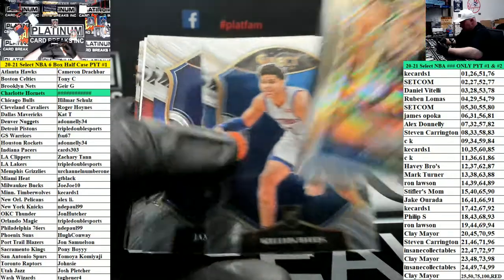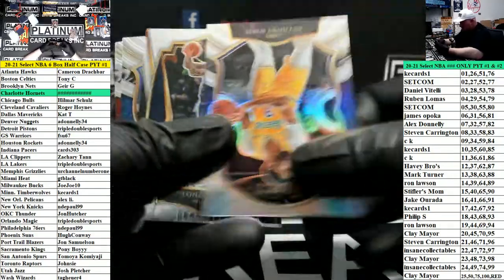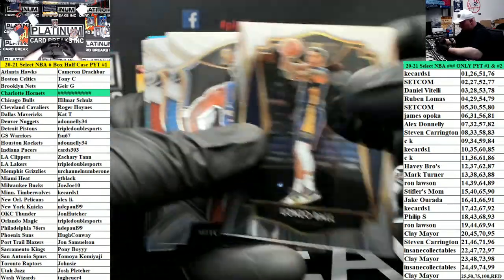The SIGs are hundreds. Got a steal? Yeah, it sounds like they got a big time deal on that. Wiseman. Nice silver Anthony Davis.